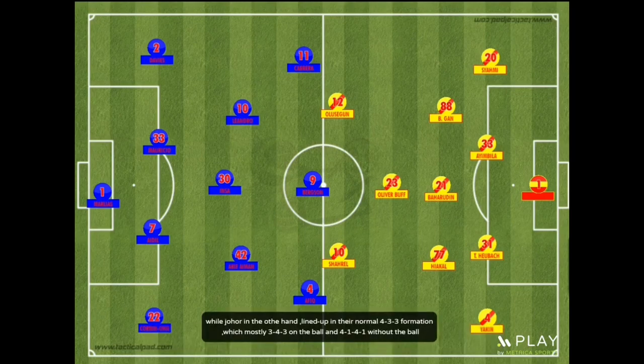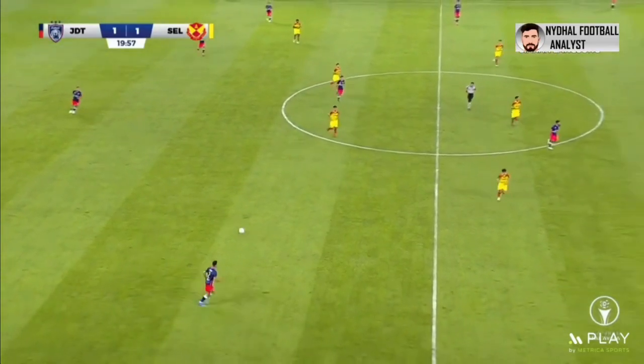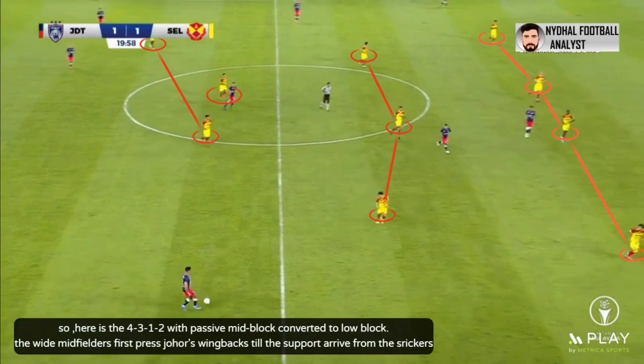While Johor, on the other hand, line up in their normal 4-3-3 formation, which is mostly 3-4-3 on the ball and 4-1-4-1 without the ball. Here is what happened in the game.